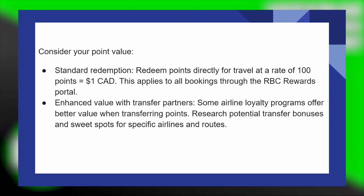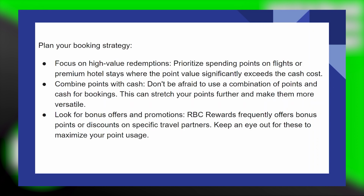Some airline loyalty programs offer better value when transferring points. Research potential transfer bonuses and sweet spots for specific airlines and routes. Prioritize spending points on flights or premium hotel stays where the point value significantly exceeds the cash cost.